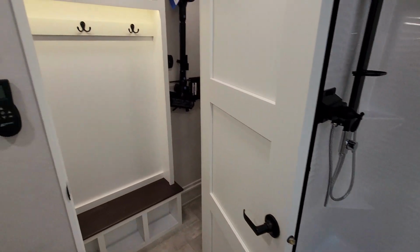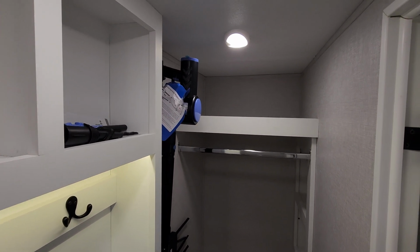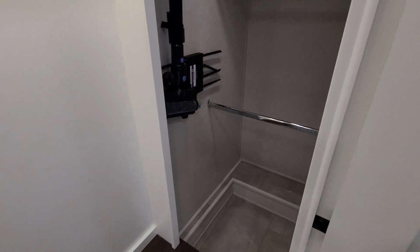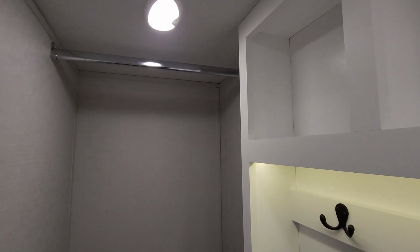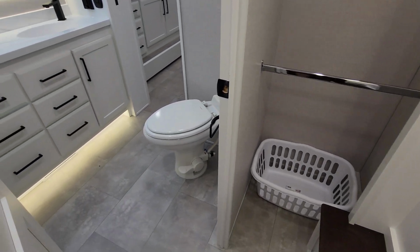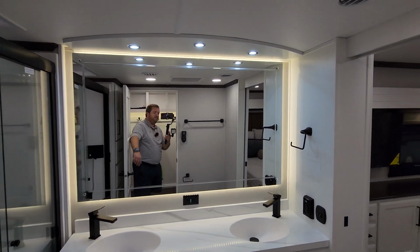And you have a huge walk-in closet here. Some shelf space back there as well. Cordless vac, Wi-Fi thing there. Very cool setup there.